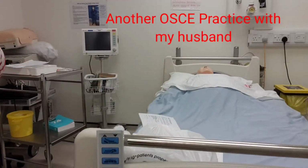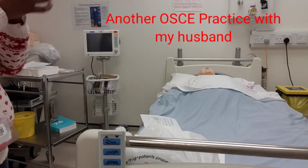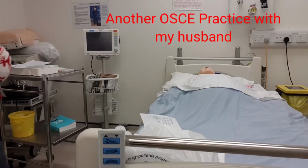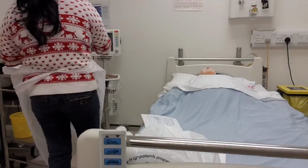Palm to palm, palm over the dorsum. Fingers interlaced, thumb rotation, tips of the fingers. Wrist to elbow, and I'm allowing my hands to dry for 30 seconds. I will just wear my apron and gloves and I will read my case notes.